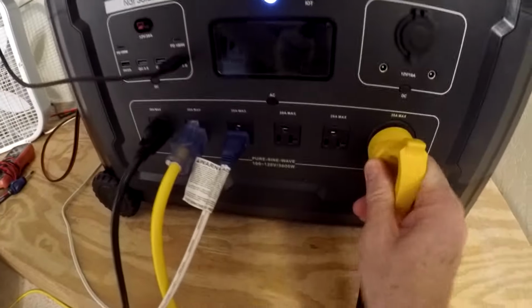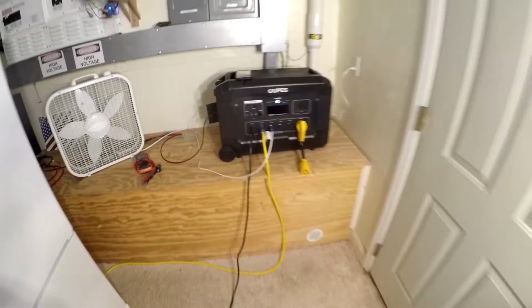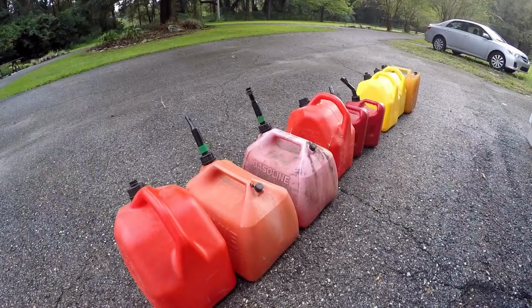So it's the same idea. You're using the gas generator to back up your solar, but you're just charging the batteries, reducing the amount of gas you have to store and the cost to burn it. It just makes for a great solution.